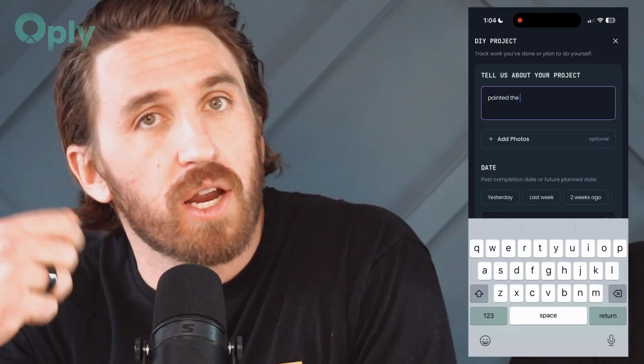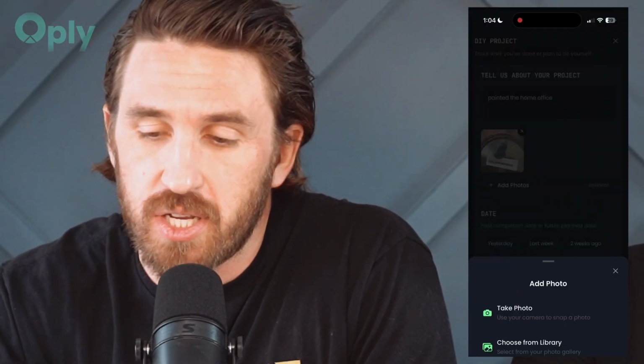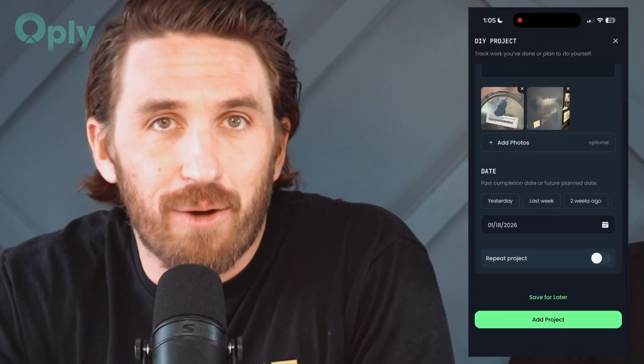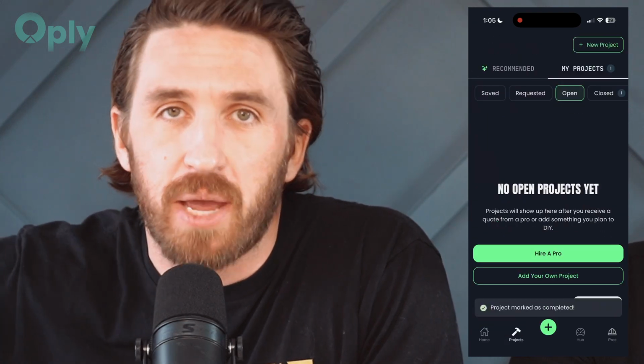All I had to do was go in there, add a project, the paint color, and now in the future, I'll be able to just ask Oply, hey, what color did I paint my nursery 2 years ago? That way, when I'm patching the wall, I can just easily access the paint color, and I don't have to worry about paint matching in the future. Every completed task builds a record, and this is the very beginnings of the Carfax for your home.